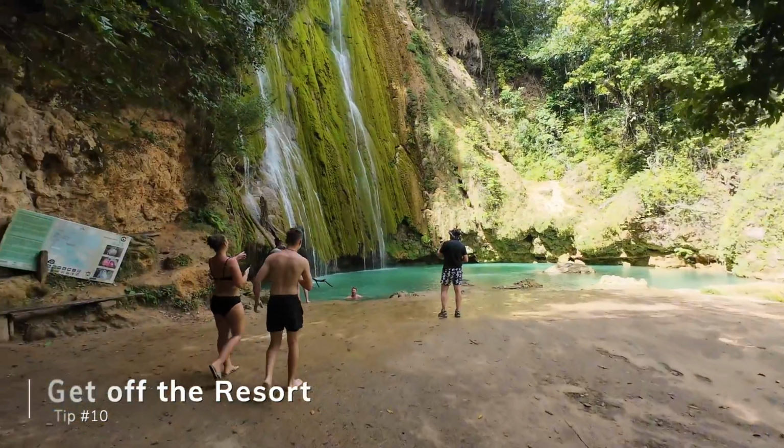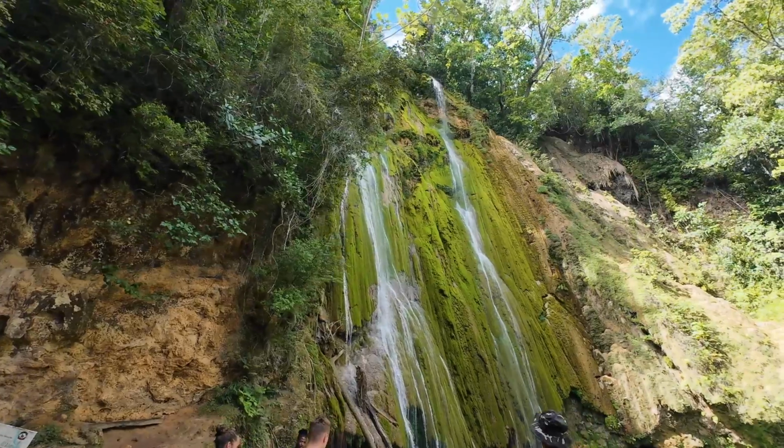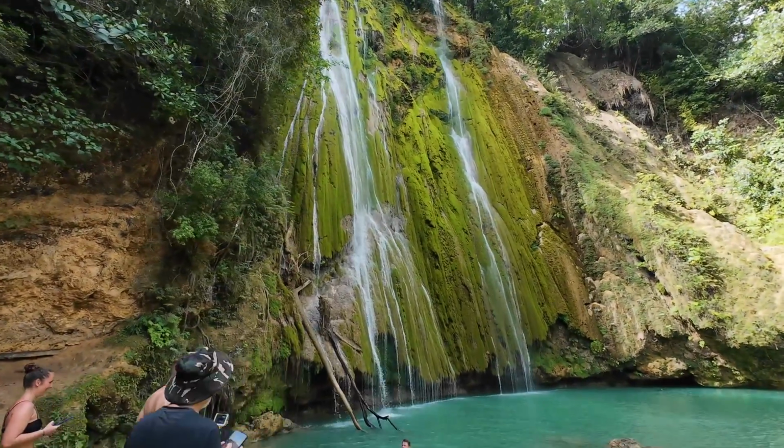And it's not just the things to do. There are so many amazing people that are here as well. And actually in Samaná, my favorite activity was visiting El Limón waterfall. We actually did this both times that we went to the Dominican Republic, and it's my favorite thing. I'll probably go back again.